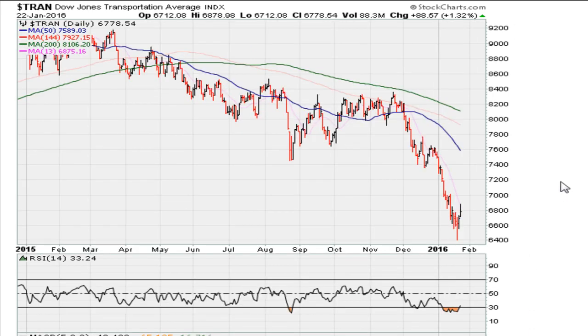Let's take a look at the Dow Transports, and we begin by taking a look at this nice gain on Friday. And now we see that it finally did move above 30.9 on its daily time frame, which might explain that nice gain on Friday. As you move above 30.9, you get a nice move higher. As you move below 30.9, you get a move lower.